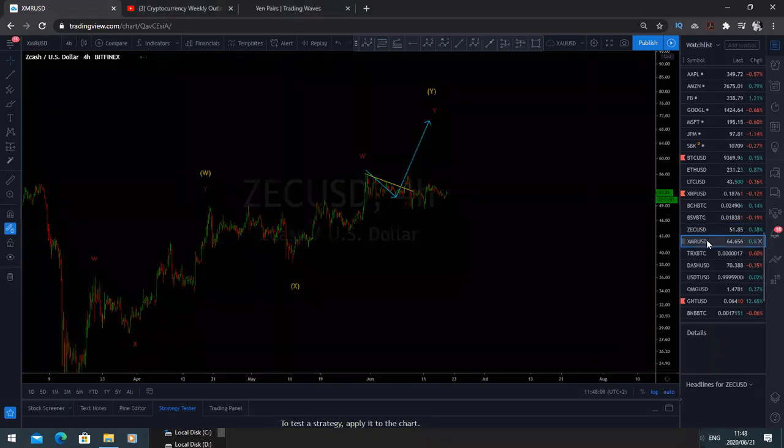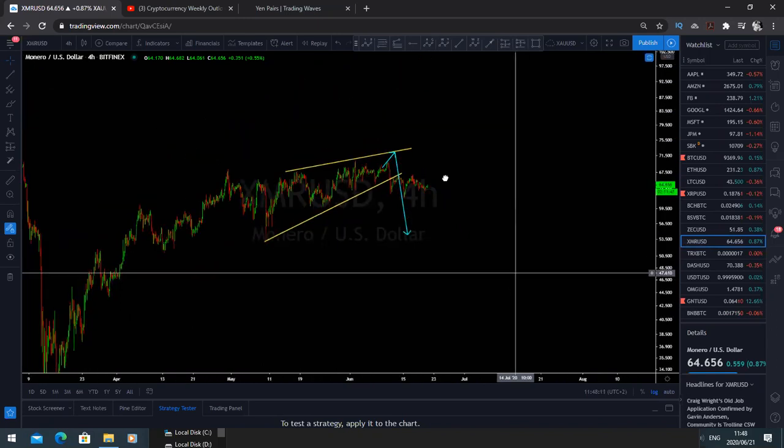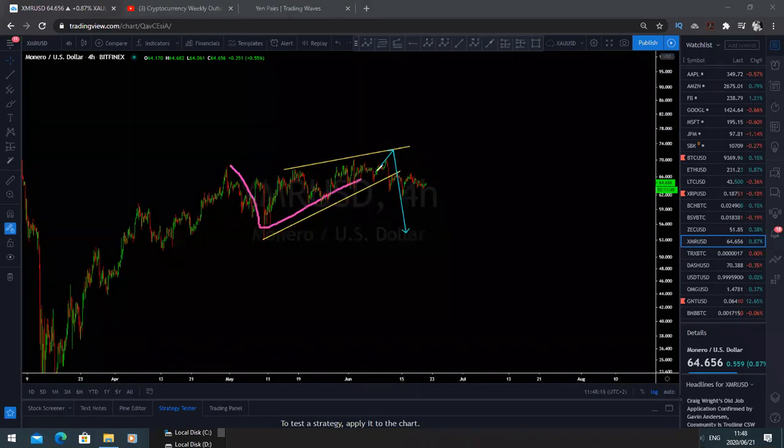Next here is Monero. Monero is also making a 3-wave pullback. 1, 2, we saw this one, this diagonal to the upside a couple of weeks back or a couple of days back.